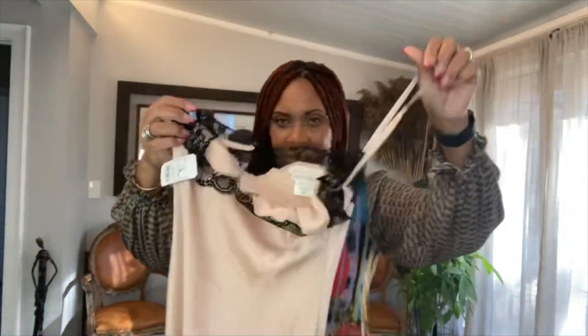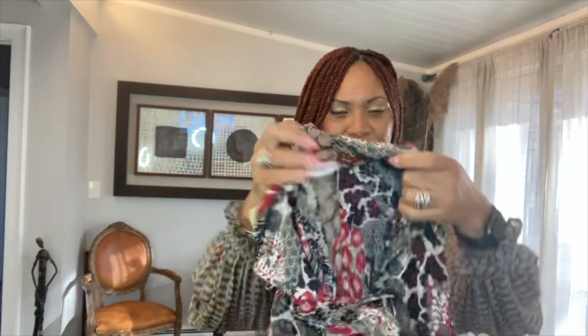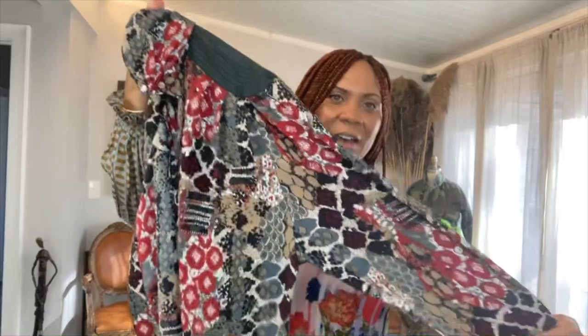So pretty. It's not my size, but I love getting stuff like this, because how can you leave it? How can you leave stuff like this? This is another vintage top that I found. Love this. This brand is by Jordan. And I should be trying these pieces on so I can show you how they lay on a body. But look at this print. The greens, the reds, love it. Browns and the black. And it has like a shoulder print on the top. Love stuff like this.